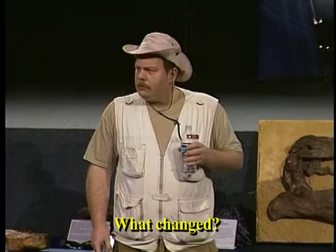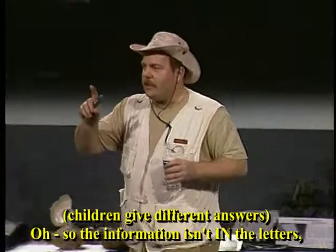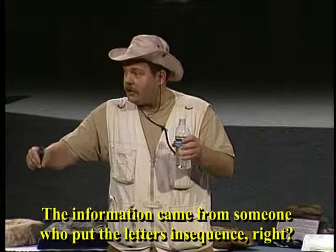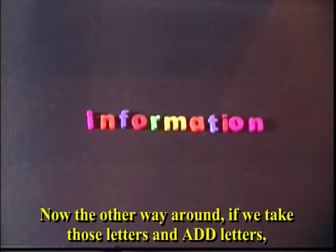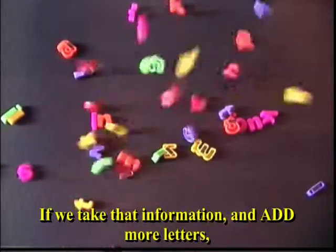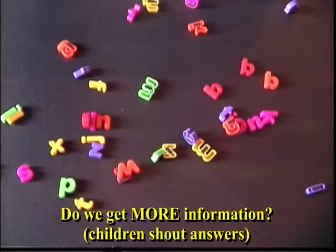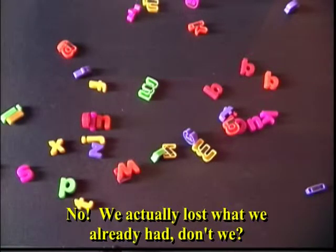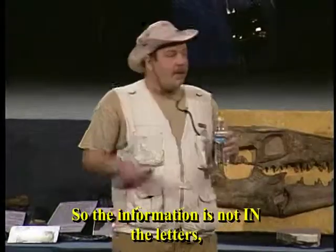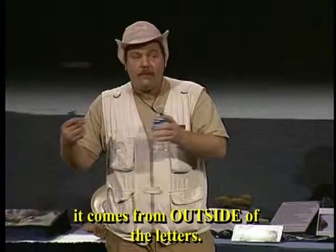What changed? Oh, so the information isn't in the letters. The information came from someone who put the letters in the sequence, right? Yeah. Now, the other way around, if we take those letters and we add more letters, or we take that information and we add more letters, do we get more information? Yeah. No, we actually lose what we already had, don't we? Yeah. So the information is not in the letters, the information comes from outside of the letters.